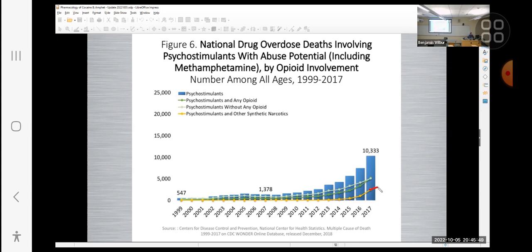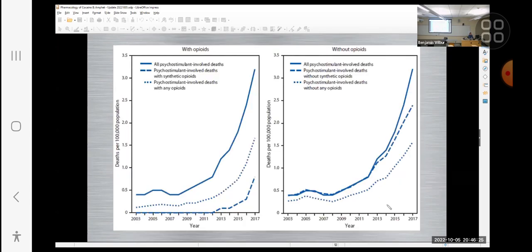And this is abusable psychostimulants with fentanyl. This is abusable with any opioid, and then the number without any opioid is this light green. So overall, they say that psychostimulants were involved in this many, so obviously on the increase. But how many of those are actually meth? It's hard to say. And this is, once again, looking at with opioids on this side, without on this side. This is the psychostimulant involved in the death without a synthetic opioid, and this is psychostimulant involved with death without any opioids. And then over here you have with opioids. So unfortunately, they're both on the rise.